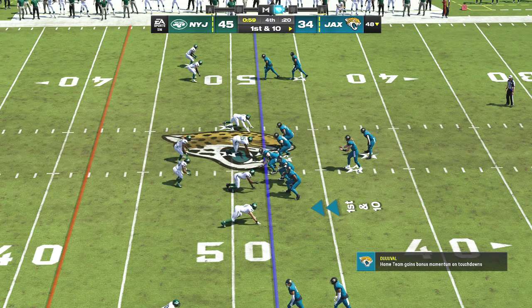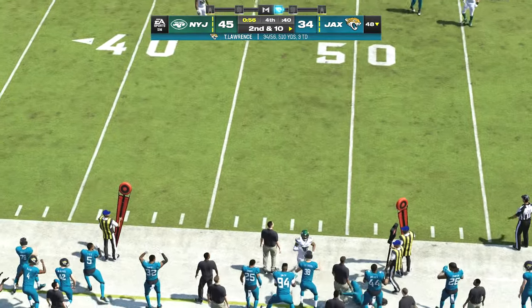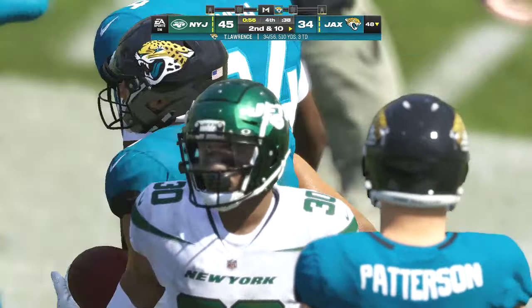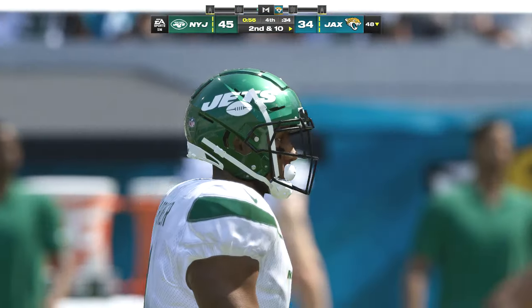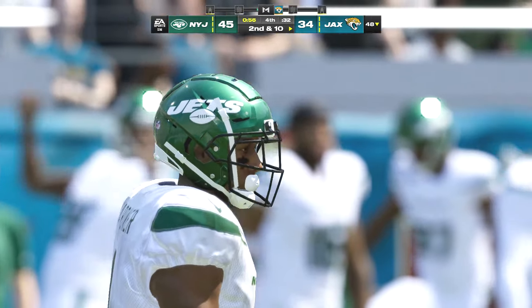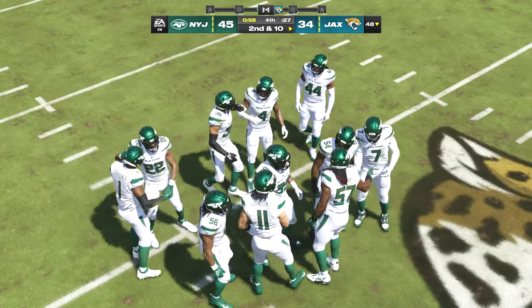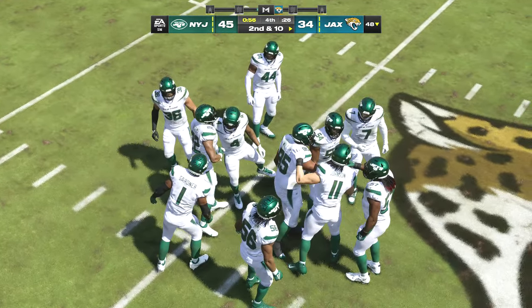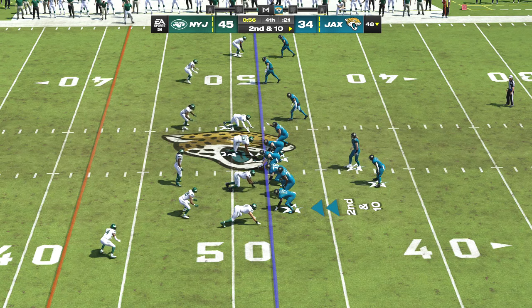It's 1st and 10. Now Lawrence. And the throw left sideline here is caught, but they'll rule it incomplete. Couldn't keep his feet in. 2nd down. Whew, that's certainly not the worst thing. It stops the clock and lets your offense catch its breath and lets us exhale a little bit.